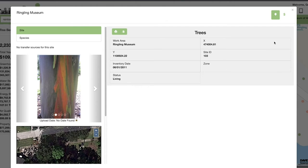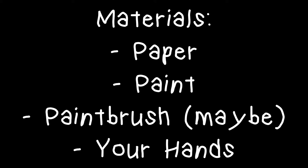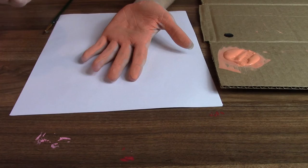The materials for today's project are actually pretty simple. All you really need is some paper, some paint, maybe a paintbrush, and your own hand. First, you want to start off by painting your hand, the palm of your hand, your fingers. Try to get in all those crevices with whatever colors you want.